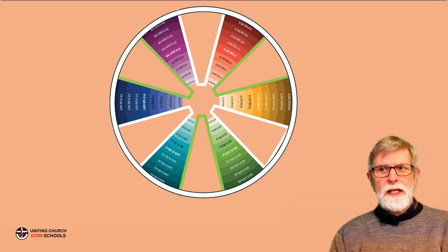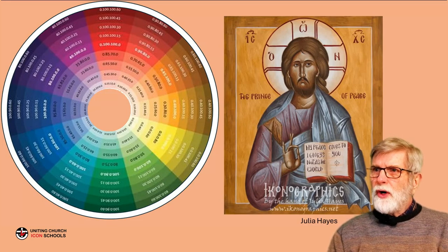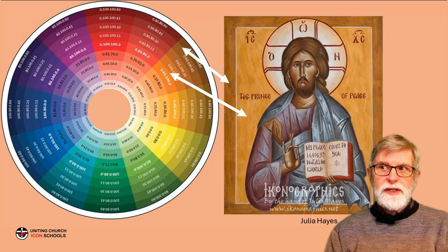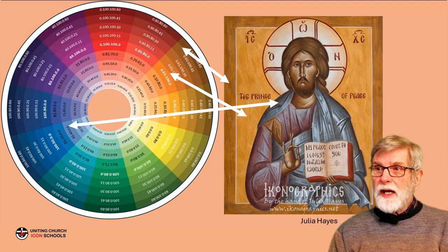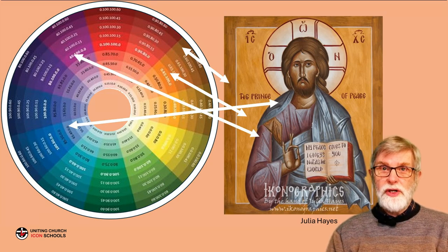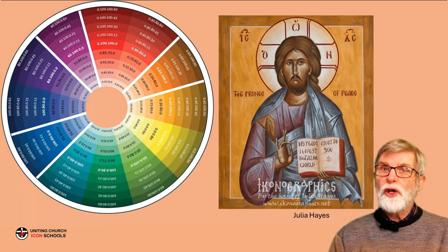So we start with an icon by Julia Hayes, and she has chosen for her background orange, for the border more orange but a darker version. For her garment, the outer garment is in the blue segment, and the undergarment is in the purple segment. Notice the tradition of the blue and the red for Christ Pantocrator. So the segments that these come from look like this.